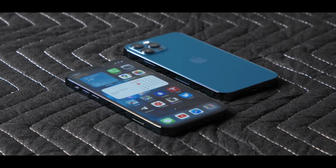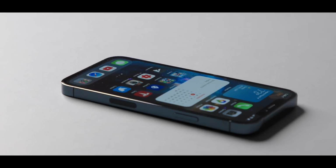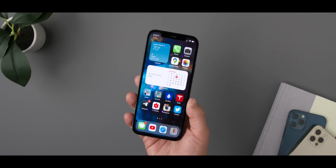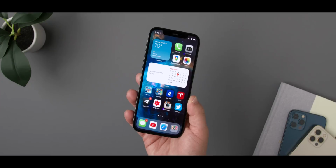I almost feel like performance sections on iPhone reviews are relatively unnecessary, so I'm gonna make it extra short. Surprise, everybody, it's the fastest iPhone Apple's ever made, obviously. It's the A14 chip in here. It is extremely capable. You also now have 6 gigs of RAM as opposed to 4 from last year.